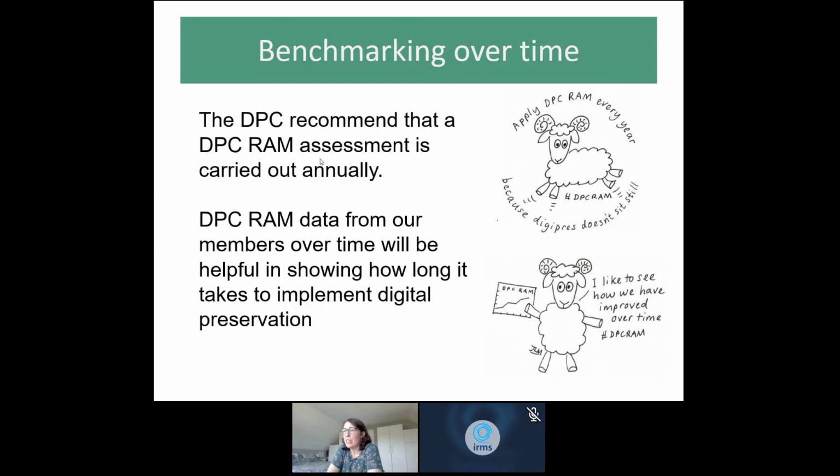And we're thinking that DPC RAM data from our members will be helpful in showing how long it takes to move forward in digital preservation. So if we keep on collecting data from our members, we can see how quickly the membership as a whole moves up. And those people that shoot up really quickly, perhaps we can learn from them and we can bring them in to talk to us and say, well, this is how we did it. This is how we moved forward so quickly. So that could be really useful to us as well.